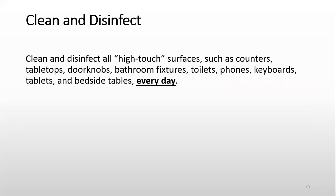Please refer to the bottom of page 4, top of page 5 of your student guide. We're going to review guidelines for cleaning and disinfecting. Clean and disinfect all high-touch surfaces, such as counters, tabletops, doorknobs, bathroom fixtures, toilets, phones, keyboards, tablets, and bedside tables every day. Also clean and disinfect any surfaces that may have blood, stool, or body fluids on them.